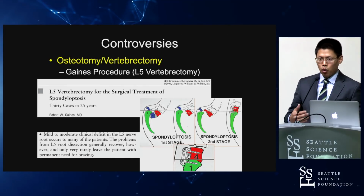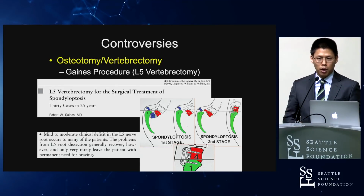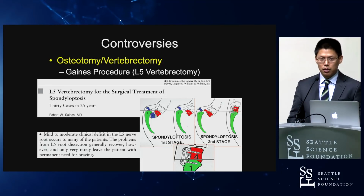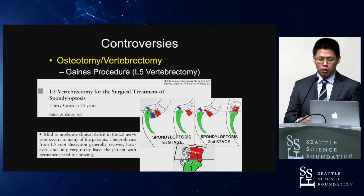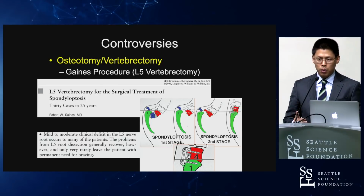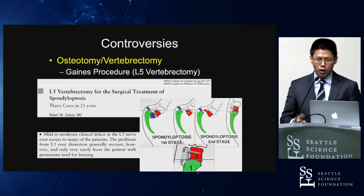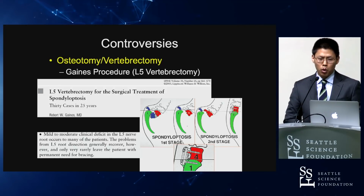Another is a more radical procedure, which is an osteotomy or vertebrectomy, which is just removing that spondylolisthesis or spondyloptosis. Dr. Gaines published this series of 30 patients where he went anterior then posterior, removed the L5 vertebra from the anterior approach, and then went to the back and docked L4 onto S1. He found that initially practically all the patients had some neurologic deficit, but at long-term follow-up, only 2 of them really required any bracing for their motor weakness.